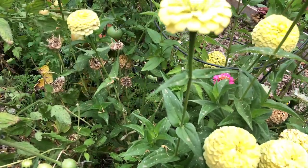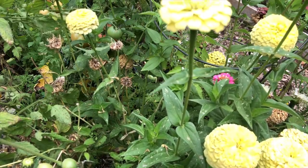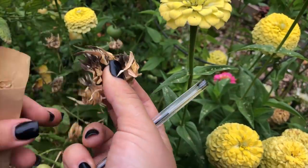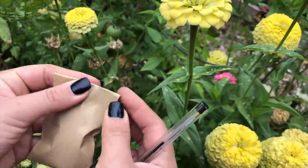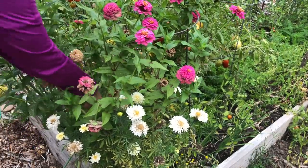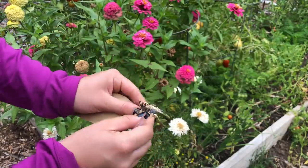Did you guys see that? There was an earwig in there. Yuck. We officially scared Mr. Earwig out and we're gonna finish getting these seeds into here. In this same area, we have some more white marigold seeds that I think I'm gonna throw in that container.